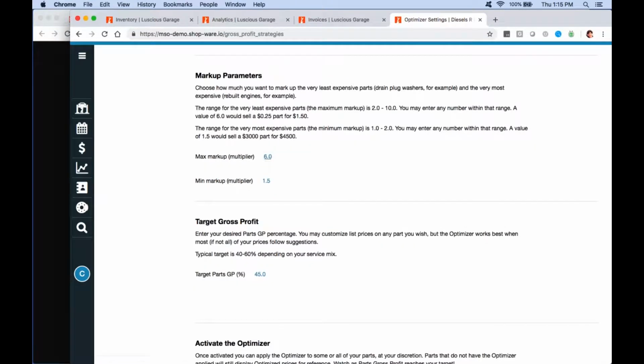So, once again, you are being asked to enter 3 different numbers. The first one is, how much do you want to mark up your cheap parts, the very cheapest? And Shop-Ware defaults the entry to 6. You can go in and edit this and make it 8 or 7.5 or 5.5 or whatever you want. But typically, this is a number above 2, and probably significantly above 2. And the ceiling for this number is 10. So you are able to enter any number between 2 and 10.